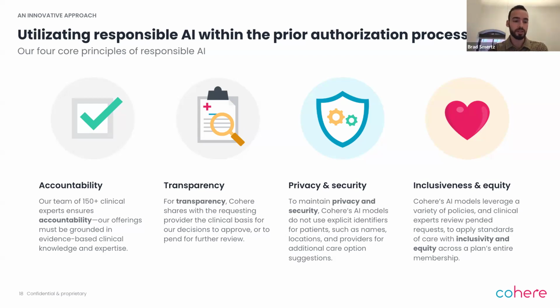So always grounded in evidence-based practice. Second, and I think this is just as critical, is transparency. We've invested a good amount of resources, for internal and external purposes, in ensuring that for every single decision that is made, it's super clear to the user, whether internal or external, why that decision was made. That makes it traceable and makes auditing easier. We make sure those decisions are not made in a black box.